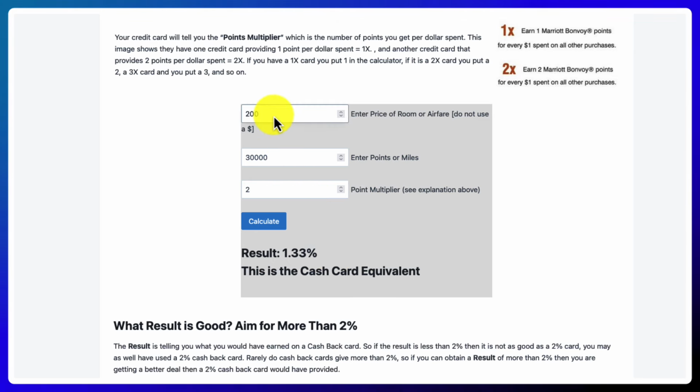Let's give an example. $200 room, but it says, you know what? We have a sale going on. It's only going to be 15,000 points. You have a card that gives you 2 points per dollar spent. Let's calculate and see what that is. Aha, 2.67. So in this instance, since it's greater than 2, you're not going to find a card that gives you 2.67% cash back on all categories.